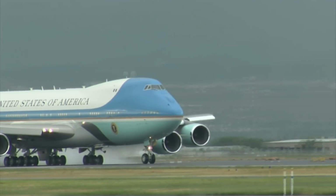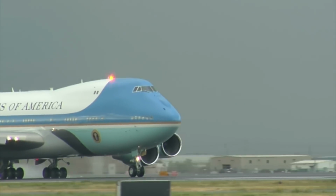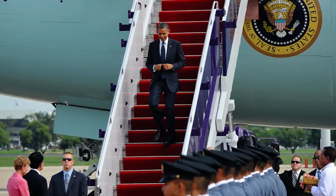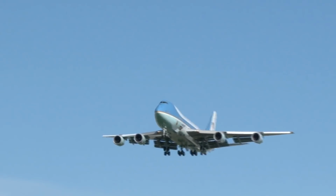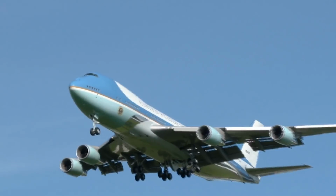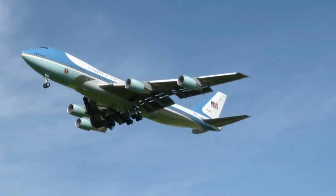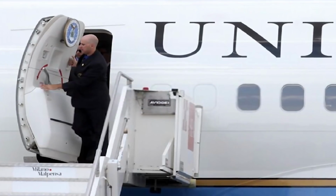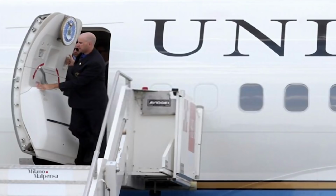Air Force One is the name of the plane that transports the President of the United States to various places around the world. U.S. presidents have used it for decades. If you've seen any action movie about the President of the United States, you probably think you know what Air Force One looks like. But there are a lot of features you probably don't know. Let's take a look inside of Air Force One.